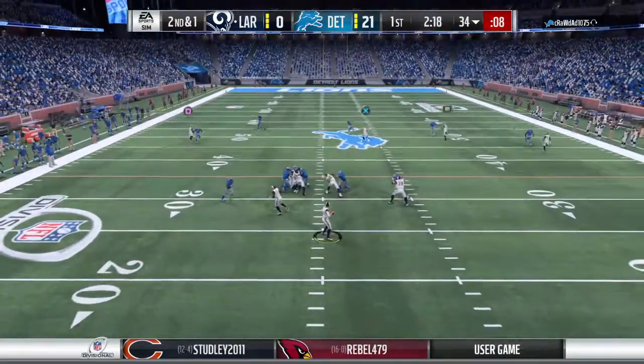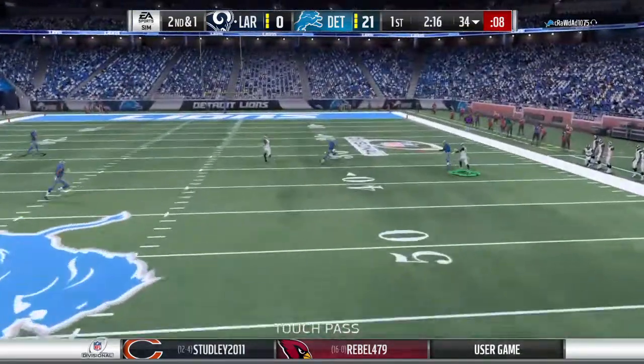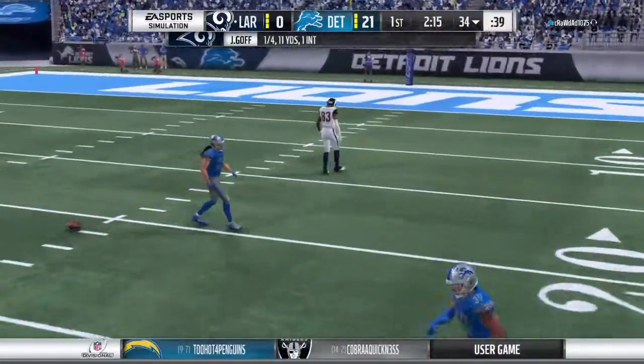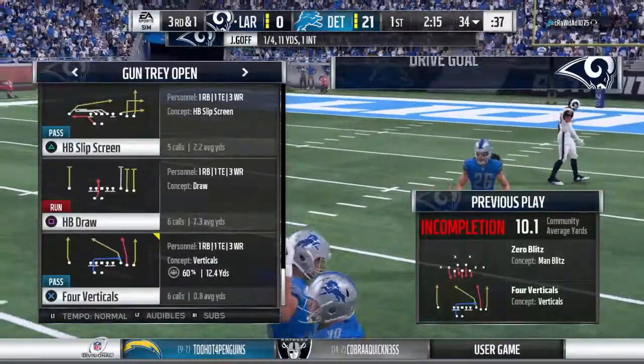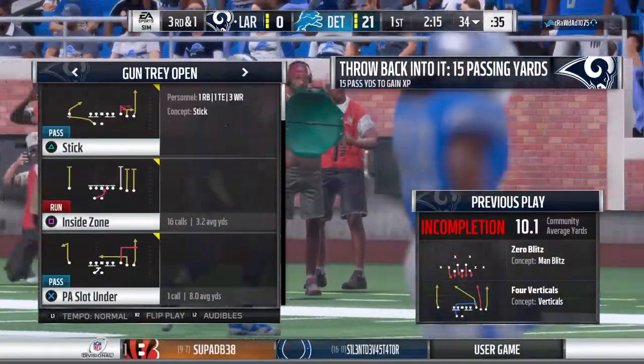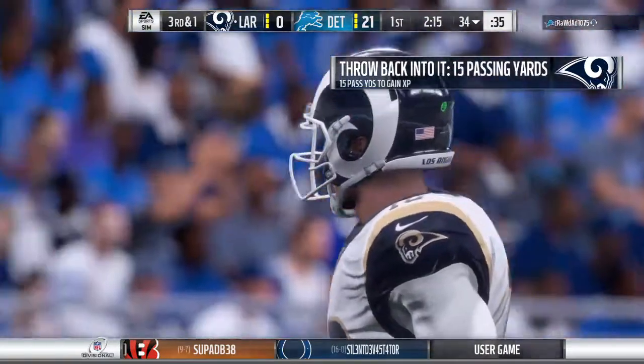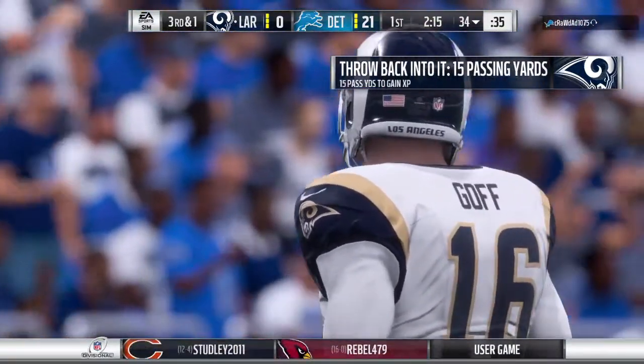On 2nd down, here's Goff. He's going to sling this deep downfield. And both guys were there, but it falls incomplete. I know he wants to get his team back in the game, but a 50-50 ball right there was maybe a little questionable. Yeah, he's pretty lucky to get that one back.